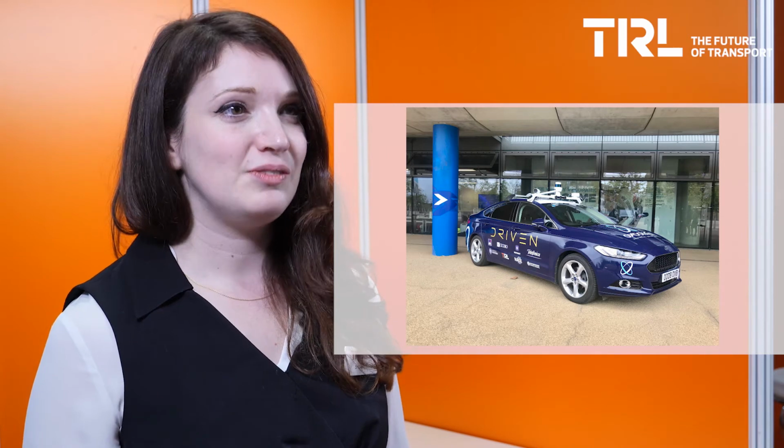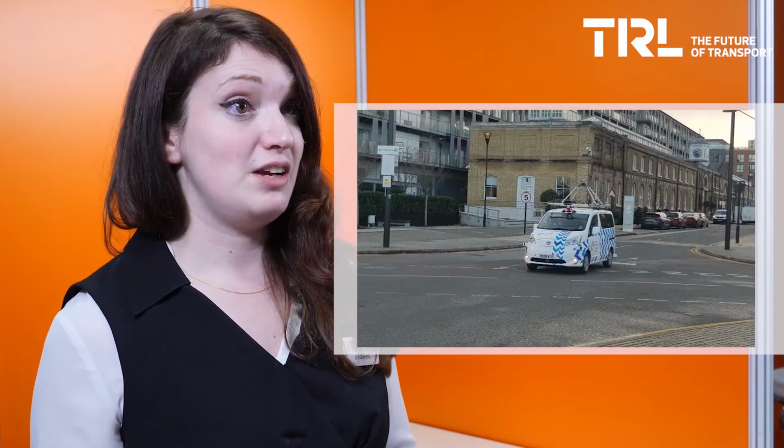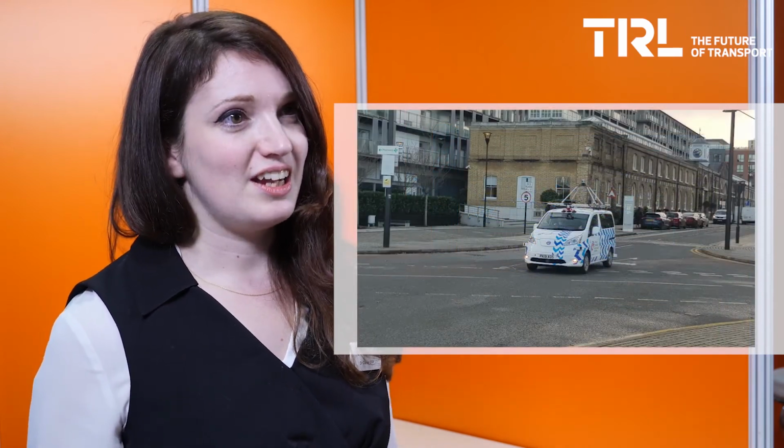So TRL developed this tool as part of an Innovate-funded project called Driven. Driven was an autonomous vehicle trial. What we were doing then was mapping routes between Oxford and London to try and find the route which was safest for a vehicle to try out different technologies. But what we've done since then is expand, so we can actually map different routes all across the country. We're really, really excited about this tool and see a lot of potential in it.